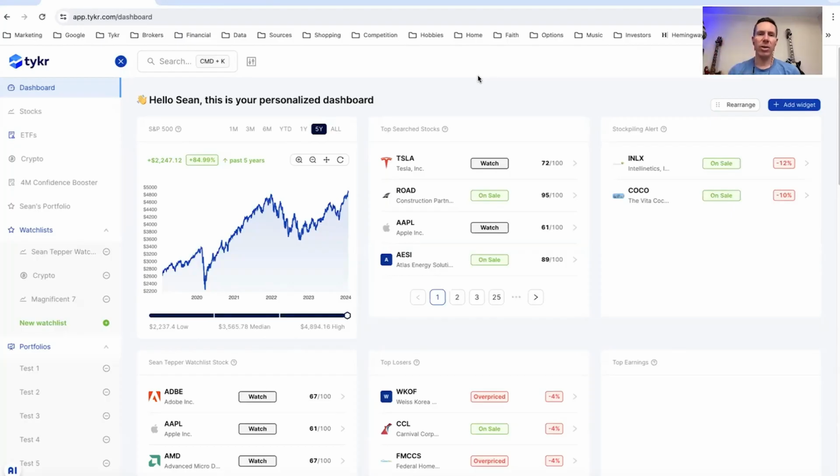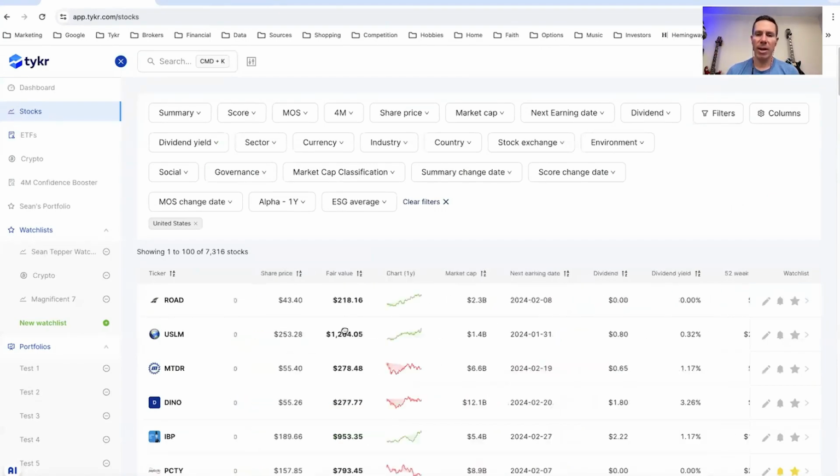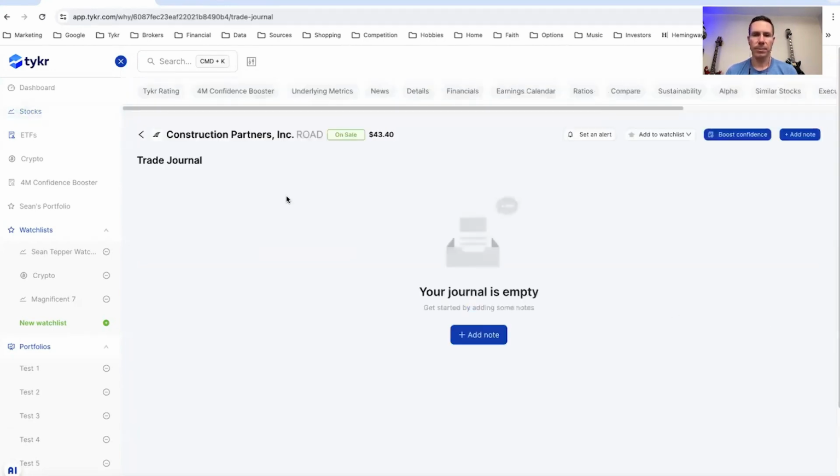Hey, Sean here. In this video, I'll show you how to use your trade journal. There are a few ways to get to this. If you click on the stocks page, you can go to the far right. You'll see this little pencil icon. You can click that, and you'll go right to the trade journal, which on every stock is one of the tabs. And in this case, you can add a note.